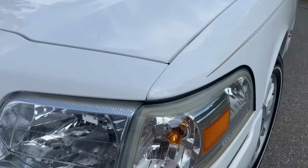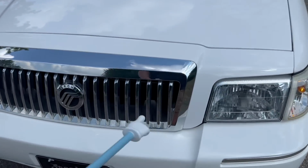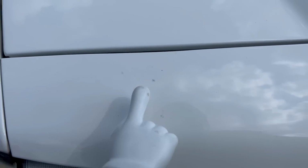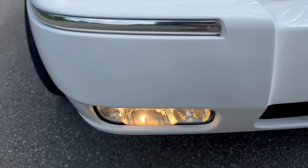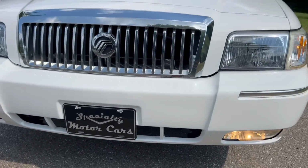But you can see even the lenses, nice clear lenses. Your cornering lights, your turn signals, your headlights. This is the updated style grille with the larger teeth. You can hear it sucking the air through it, but nice shape. One little chip there, nothing really to speak home about. Couple little guys right there. Nice clear lenses. Front bumper, you get your fog lights. Excuse me, those are factory issued fog lights.